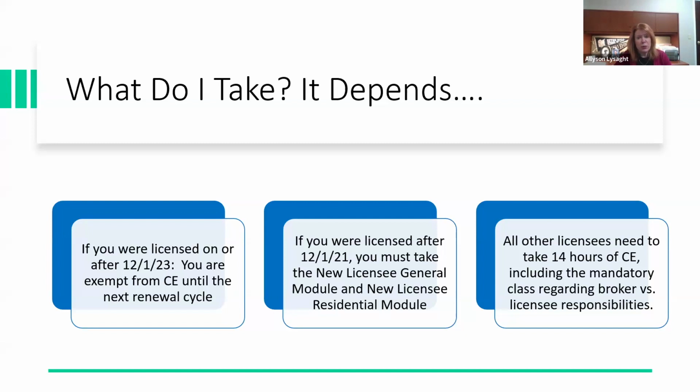So make sure that you take those and you don't take anything else. We have a lot of people who call and they've taken 14 hours of general CE credits, and then they find out that they have to take these 14 hours and it just stinks. So just be careful of that.